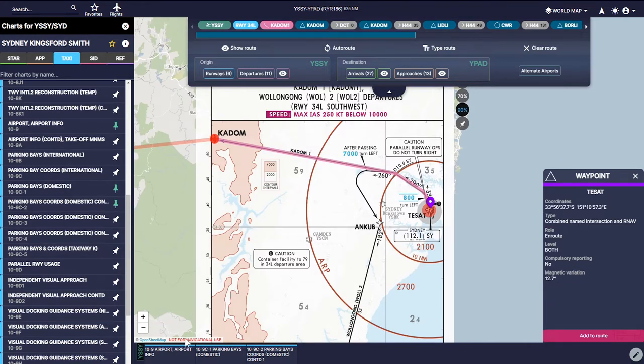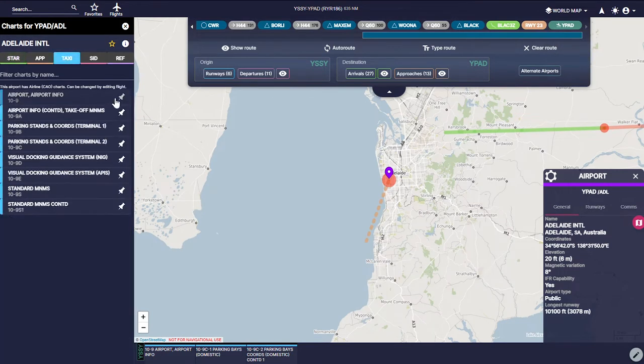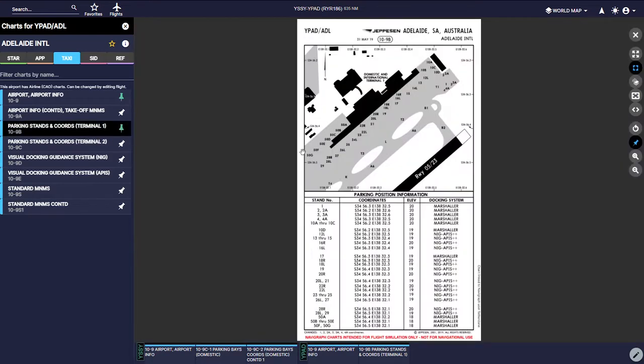Right, I'm deleting the TESAT, and I'm using the KADOM 1 departure. That will be our departure for today. Going over to our destination, opening up the charts list, we need to find the airport information, and we need the parking stands and coordinates for our arrival. It seems that it's one of these stands, 21, I think it was, that they came in at. So we will try to follow this and come in at the same stand.